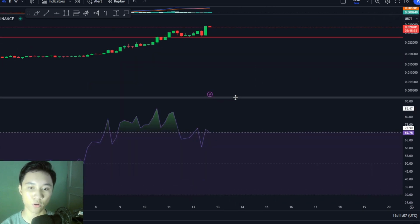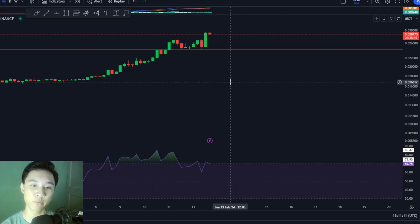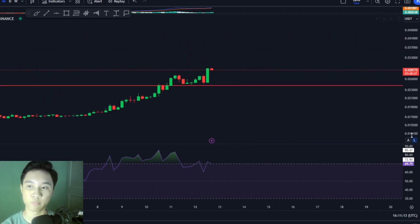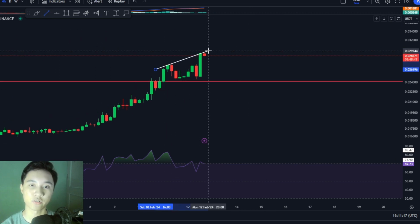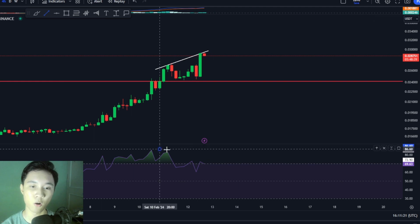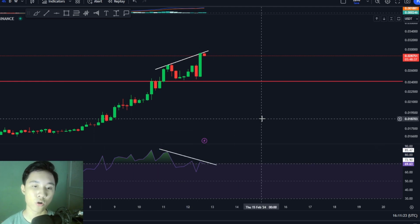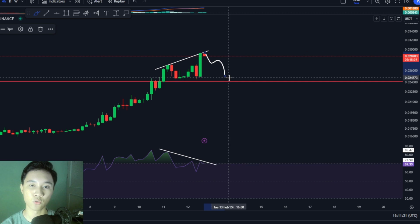And for the RSI, yeah, a warning inside the 4 hourly time frame, major warning, because right now it looks like Beam has formed this bearish divergence inside the RSI. So this is one bearish indicator you should look out for right now, and this is usually indicative of a short-term pullback. So just be aware of this.